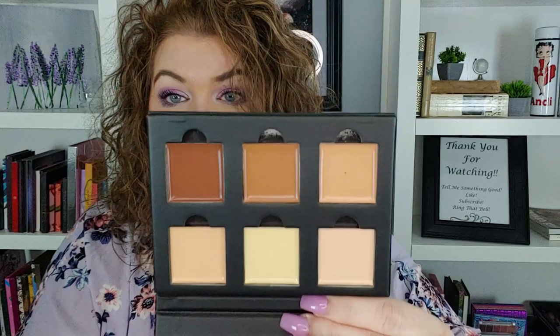I have the Estetica Contour Series Cream Palette. That is what the back looks like. It is a cream. It comes with like a little guide that has like how to contour. And that is what those look like. Estetica is a very good brand. These are just a little warm for me. I thought someone else might enjoy it much more than I.